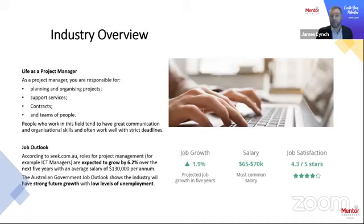And what we can see here, according to seek.com.au, are expectations of growth of 6.2% over the next 5 years for roles in project management, and the Australian Government Outlook goes on to show that the industry has strong future growth and low levels of unemployment. I suppose from your insight, Iona, why do you think there is such an expectation for growth in the project management space?